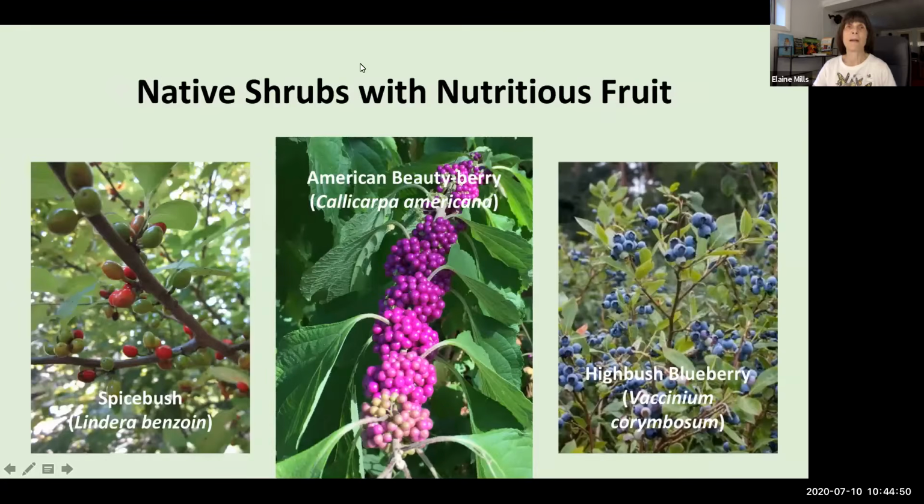We have some native shrubs. I've mentioned some already that have great fruit, but these are three more with really particularly nutritious fruit. Spice bush is another one that grows in shadier forested conditions, Lindera benzoin. This fruit is noteworthy because of its high lipid content, and that makes it especially nutritious for our fall migrating birds to give them energy.